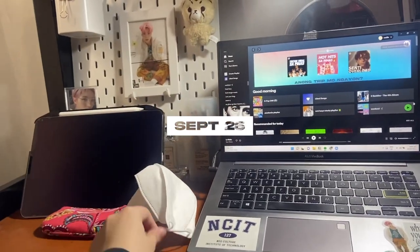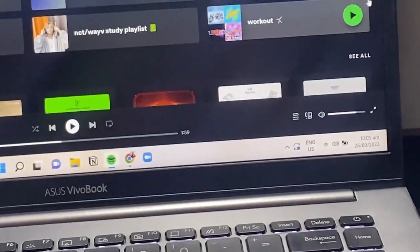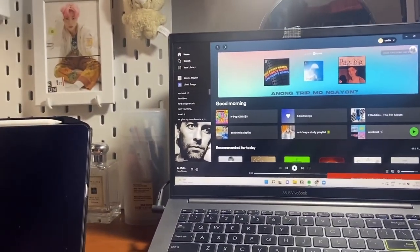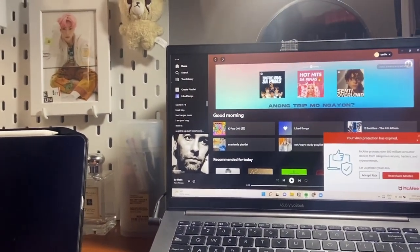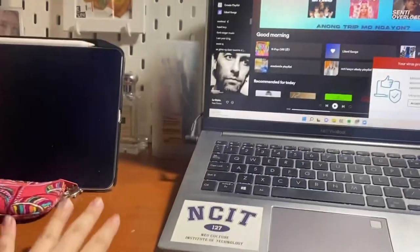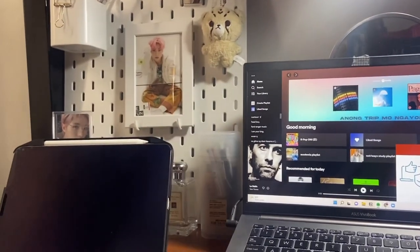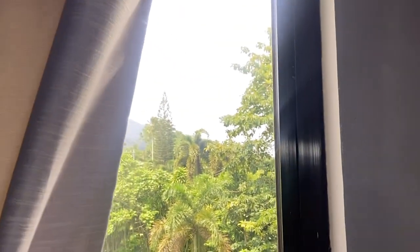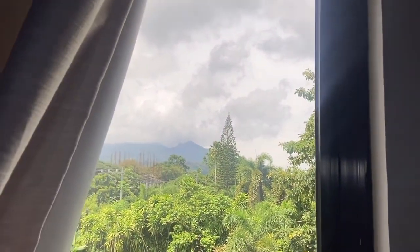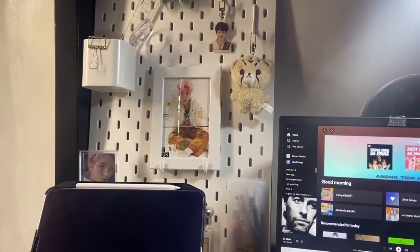Morning, everyone. Sorry if I have a mask here, but it's 10 a.m. and I feel so sick because I'm on my second day of my period. Oh my god, and it's Monday. Amazing. Our classes are suspended because there was a storm, and I'm gonna show you outside. Fortunately, the storm subsided. So you can see the sky is not blue, but there's sun. Yesterday it was so rainy and the wind was blowing so hard.